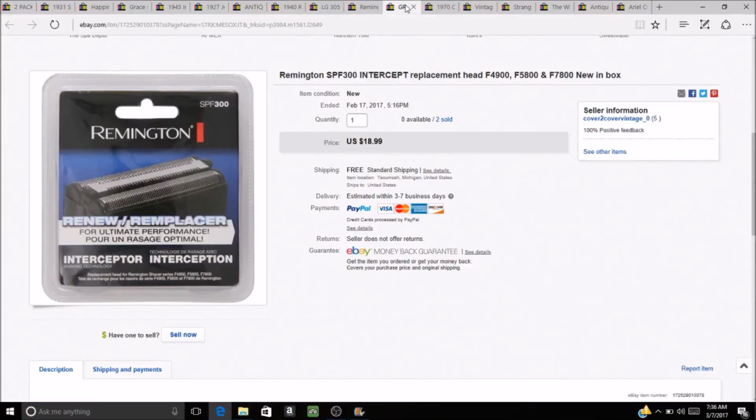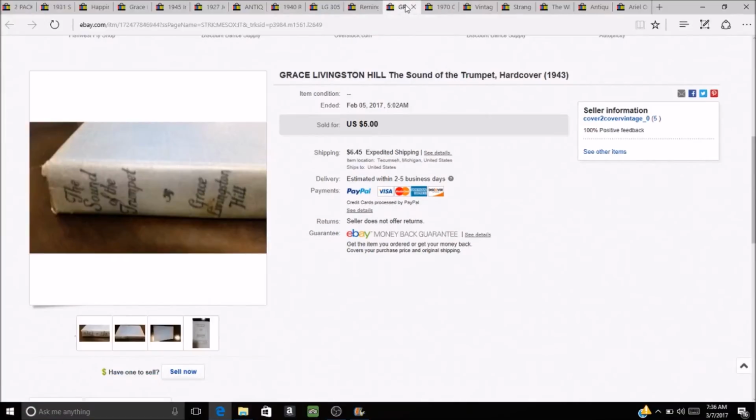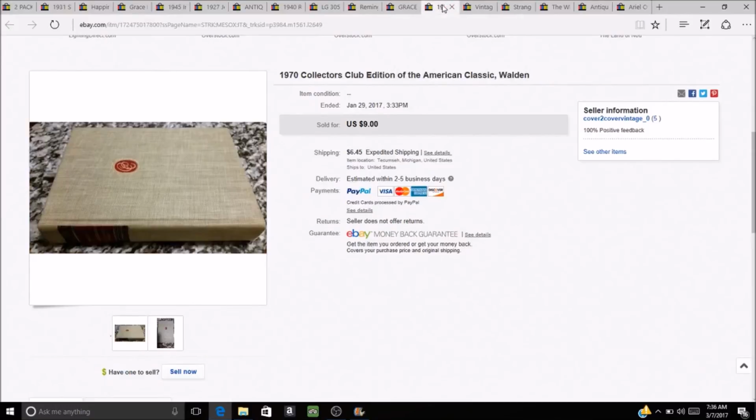Oh, that was really cool. Another Grace Livingston Hill. Walden, I bought this just because it was like $1. I knew that it would sell quick. Anything by Henry David Thoreau is going to sell quick. He's a popular author among collectors, so it was definitely cool. That was only on there for a couple days.